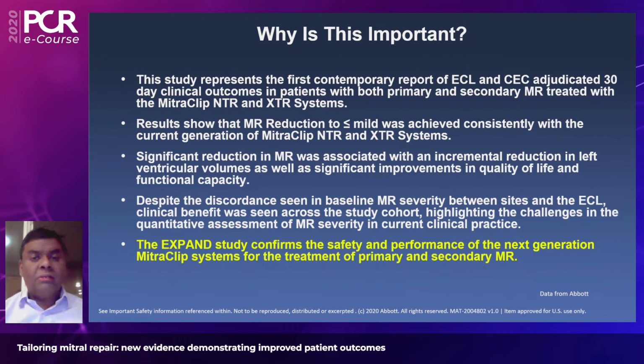So why is this important? Well, this study represents the first contemporary report of an echo core lab and CEC adjudicated 30-day clinical outcome in patients with both primary and secondary MR treated with the new MitraClip NTR and XTR system. Second, the results show that MR reduction to mild or less was achieved consistently with the current generation of NTR and XTR, and the degree and significant reduction of MR was associated with an incremental reduction in LV volumes, as well as a significant improvement in quality of life and functional capacity.